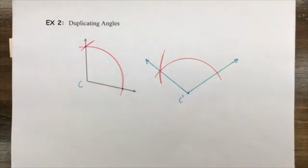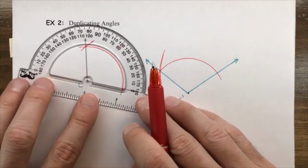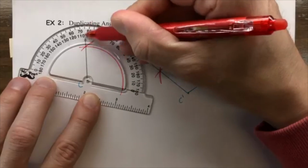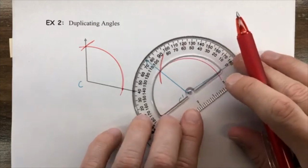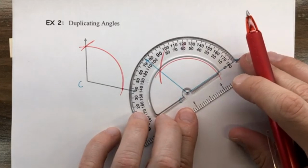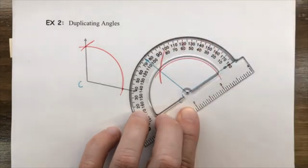All right, to demonstrate that this did work, or at least got pretty darn close to it, using a compass is not always going to be perfect. What I'm going to do is take a protractor and take some measurements. Okay, so for here, for the original angle, it appears, so it doesn't reach all the way across, but it looks like it's right between the 70 and the 80, which would actually be 105 degrees. Okay, and then over here, it looks like we get the same thing, right between 70 and 80, which should be at 105 degrees.